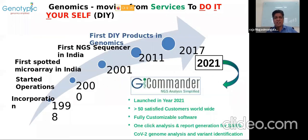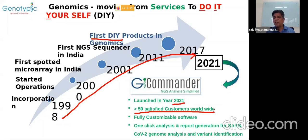So where did we start? It started in 1998, and by 2021 it has become what we call DIY, or do it yourself. Why do you want to wait? Why do you want to make DNA, do QC or RNA, send it to someone else, and then someone else sends you data, and then you have to wait for someone else to analyze that data? So last year we launched Commander. We have more than 50 people now using Commander worldwide. I think it has almost reached 100 now.